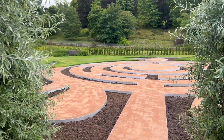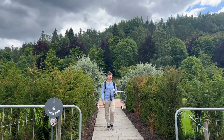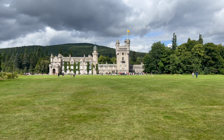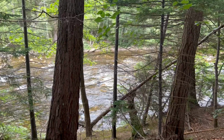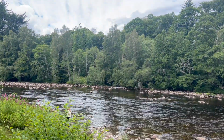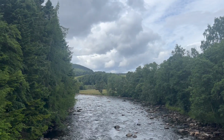So even though I think of it as a favorite of Queen Elizabeth, it has now moved on to King Charles, and he will make his own imprint on this special place. Because the grounds are so big, you could easily take a day here to wander the grounds, see the garden, and explore the area.